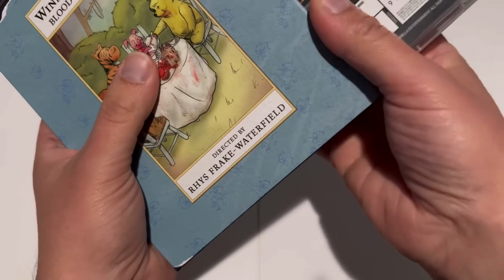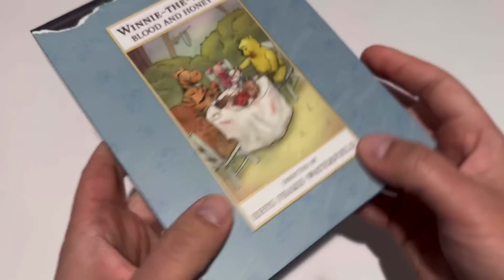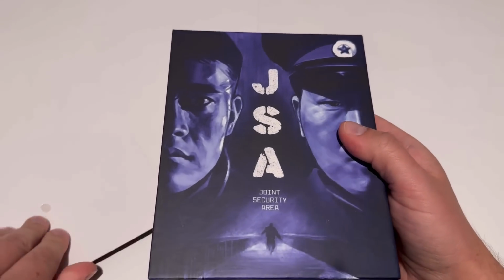But that's Winnie the Pooh, Blood and Honey 2. Not the best movie in the world, guys, but this is a really cool addition from Umbrella, and I do hope they keep making them. All right, so let's get into JSA.